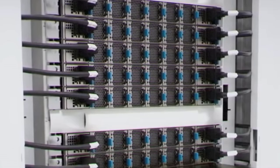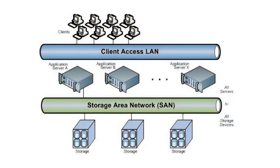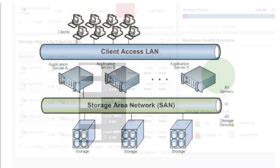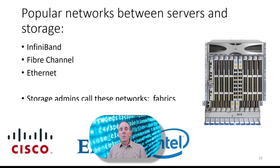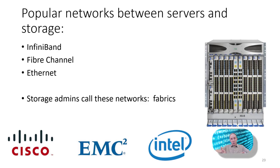The simplest definition of a storage area network, which is remote storage, is that it is storage that can be used by more than one server and application. It's very resilient to failure. We have to be careful about adding latency in that network, make sure that we have plenty of bandwidth, and it is much more complex to manage that storage. And it's very expensive.